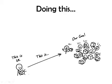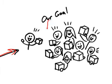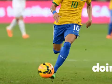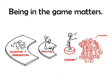The idea is this: if we're going to be giving a presentation, in other words, this is us over here, and we've got our idea. And what we want to do is share that idea with an audience in a way that is so compelling that they're going to enjoy that idea as much as we are. Doing that is a lot like doing this. It is a performance. Whenever we give a presentation, we are on stage and we have to perform.